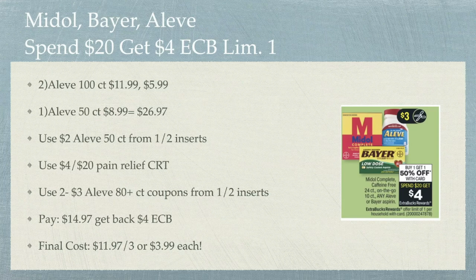Still not a bad deal because you're getting 250 count of Aleve, and these are really expensive. So to get it for $3.99 is still about a 65% savings on the 100 count. So definitely a good stock up price.